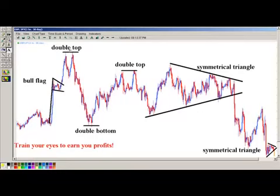Now, some people think double tops have to be to the pip, like whatever the exact exchange rate level is over here, it's got to be that exact same exchange rate level here. It doesn't. It can be a handful of pips above or below, and still count as a double top.